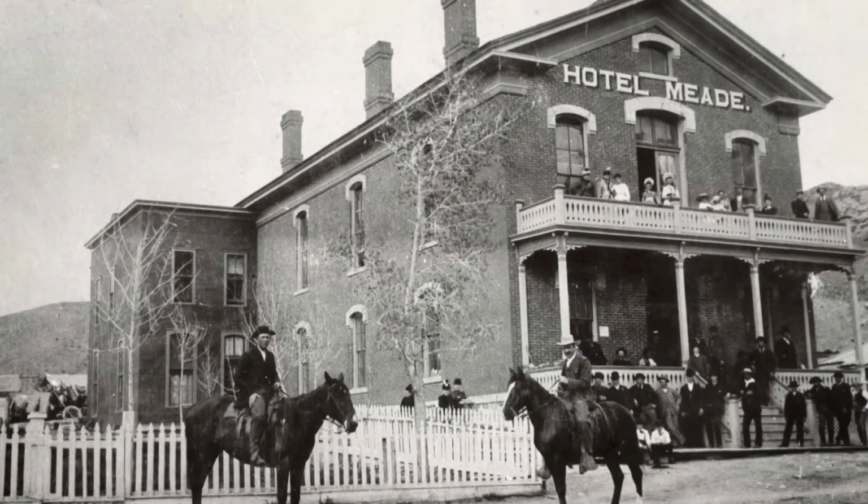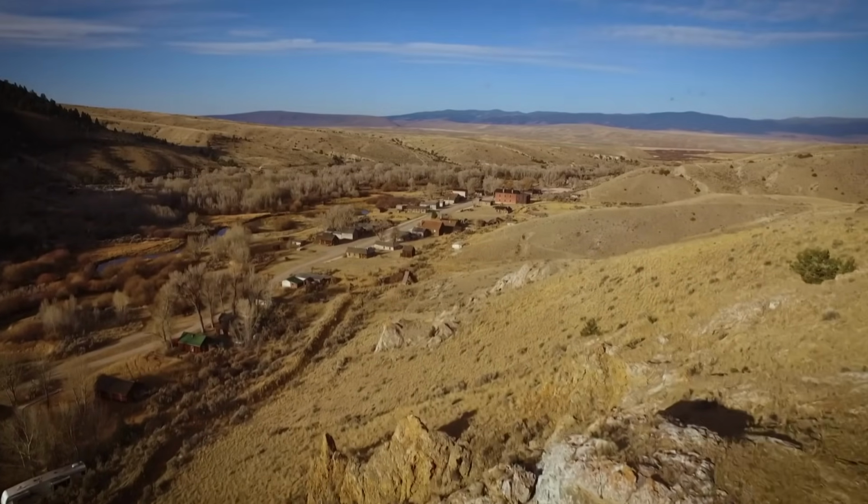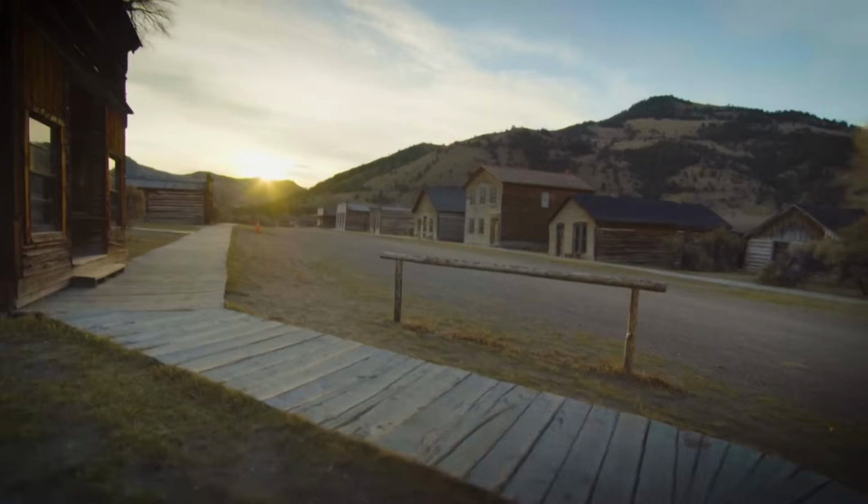Even in a town as wild as Bannock, the crime wave needed to be brought under control. The lack of law enforcement couldn't last forever.